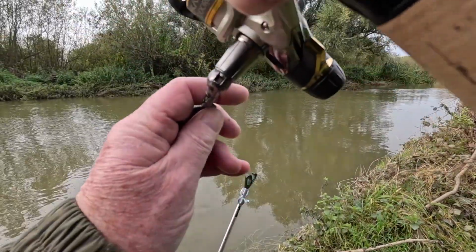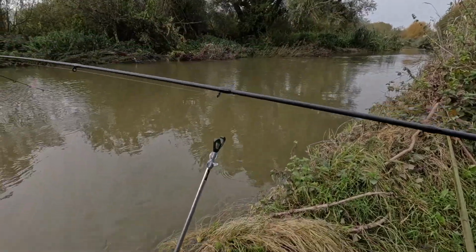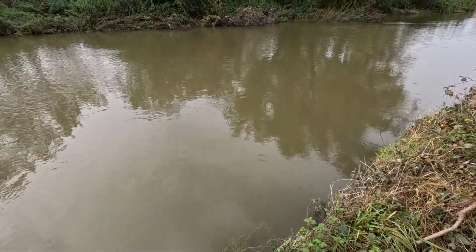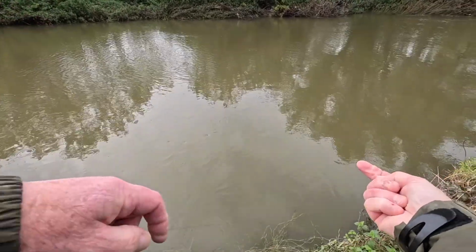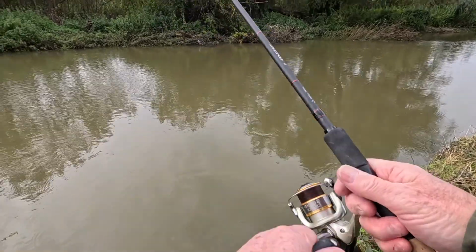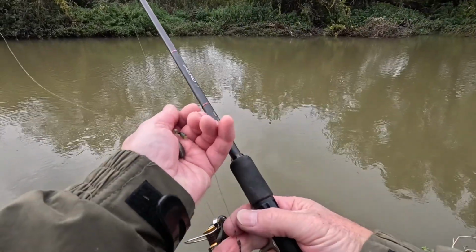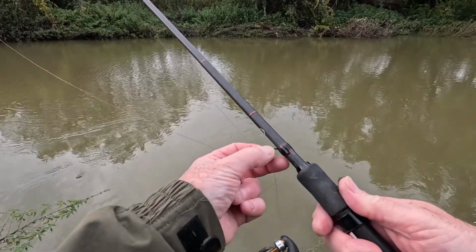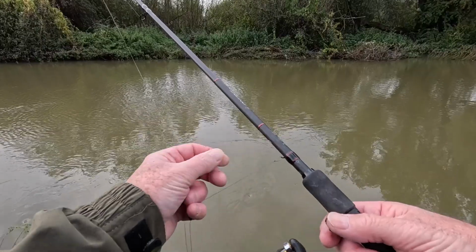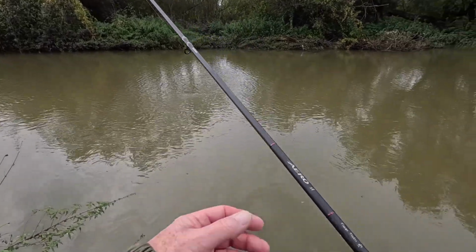Yeah, there's a lot of weed down there. I'm caught in it already. Oh dear, I think we may be losing our tackle. Well, I pulled out, but it's not looking good, is it? I may go and have a scout around, and I think I may have opened that hook a bit. We need to change the hook. Yeah, I think I'll go and have a little scout around, see if I can find some slacks, because I'm not sure this is going to work here. It's too heavy.